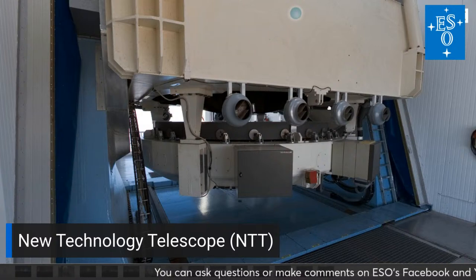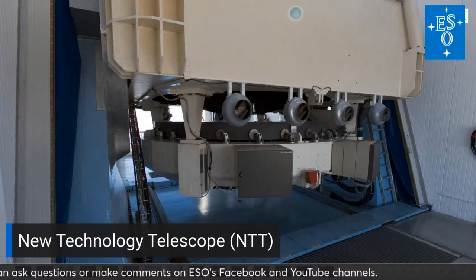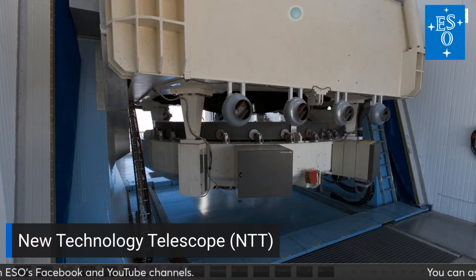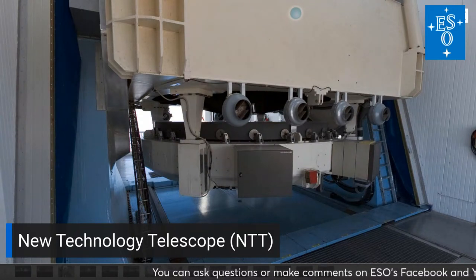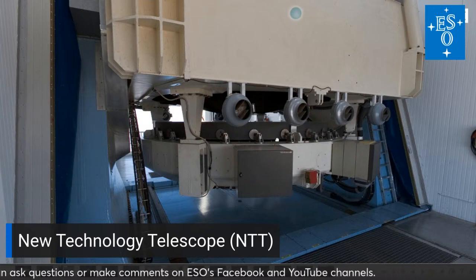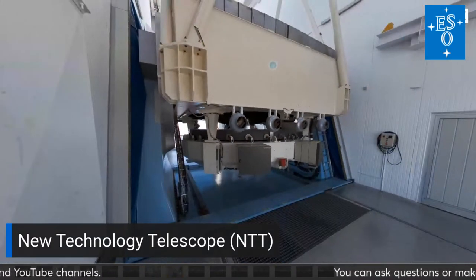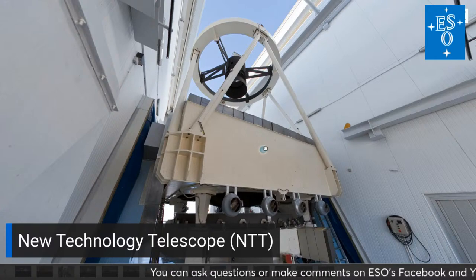So when we incline the telescope, gravity will work differently on each part of the telescope. So we'll change the shape. We have a lot of actuators below the primary mirror that will go up and down to maintain the shape of the mirror and to have better quality of images. So it works the same, but let me go to the other part of the telescope.